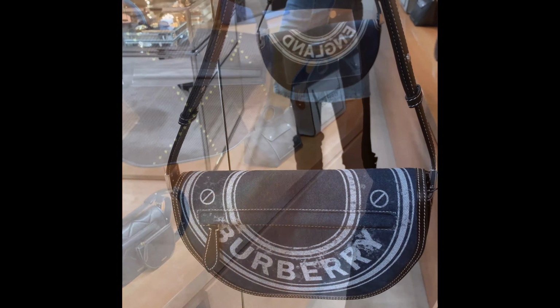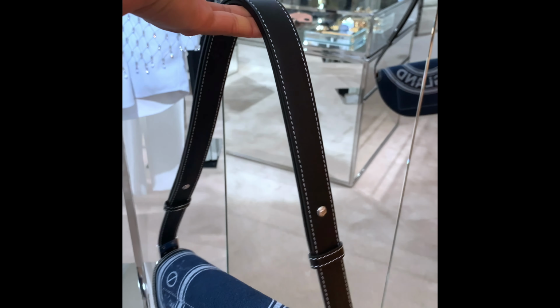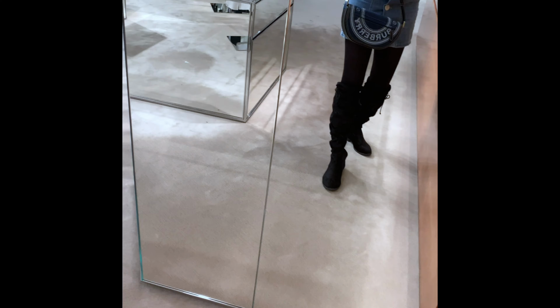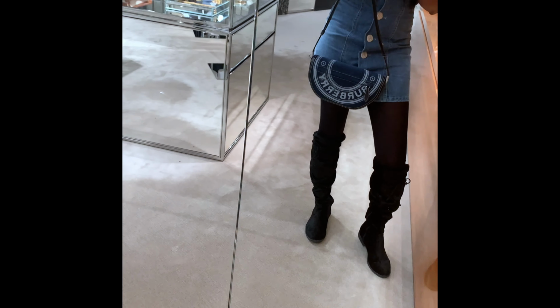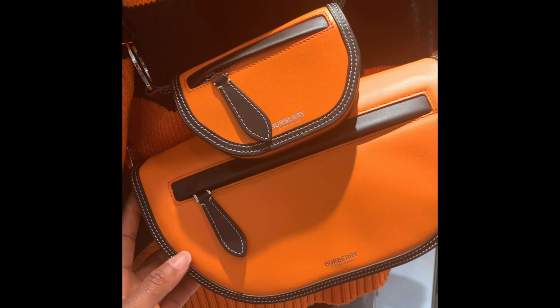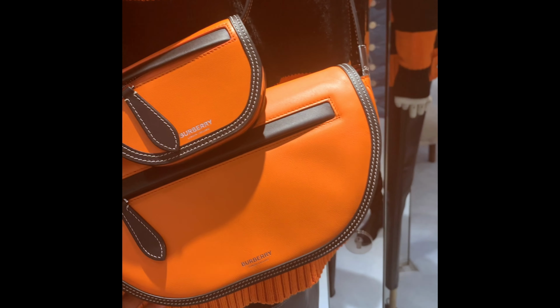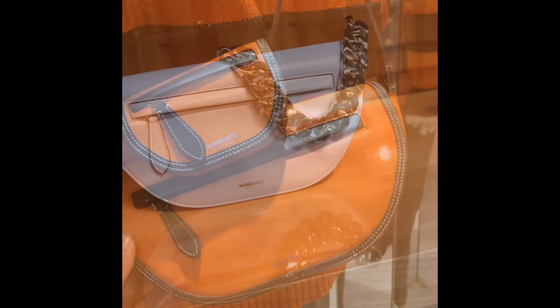So headed to Burberry to see what they've got. The Olympia bag, it is cute, this denim one. Look how it actually suits my outfit, guys. I did not plan it. And then this one, just showing you guys what they've got in Burberry. Their side bags look cute.